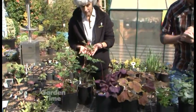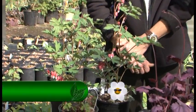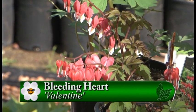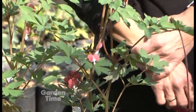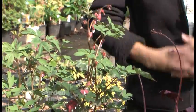So this is a bleeding heart, but a little different. Yeah, it is different. This is one called Valentine. It's the first ever bleeding heart, or dicentra, to have a true red flower, and it has a dark stem. It's really a cool plant. It's one that we had a difficult time securing, so we're really excited to be able to offer it this year. And so, sun or shade? That's definitely a shade plant.